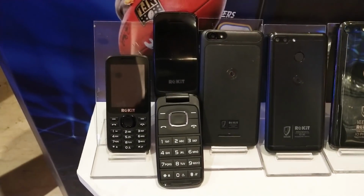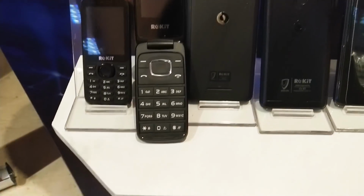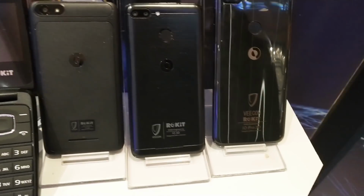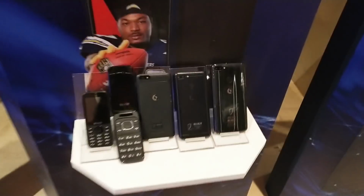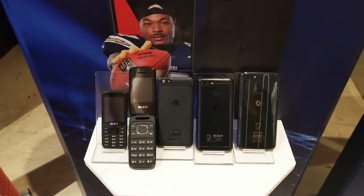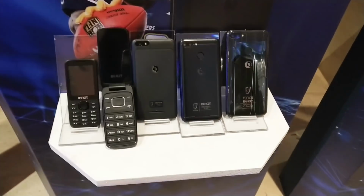The first two are the feature phones. These are non 3D. The third one, these 3 are from the IO range, but the first one is the 2D, and the last 2 are the 3D phones. So all of them are being launched in the budget segment.